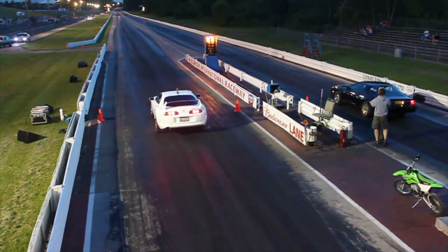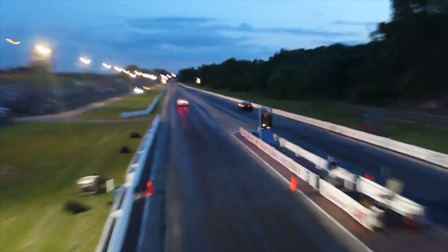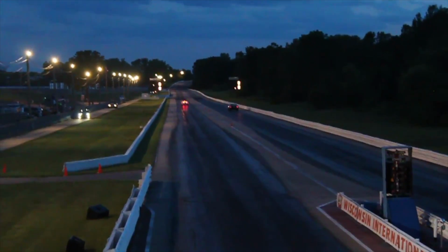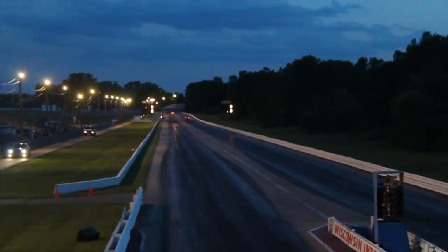I don't do much quarter mile. I have gone 9.3 at 160. That was on a regular 6-speed gut reg trans. I'm more just focusing on this 200 mile an hour mark for half mile.